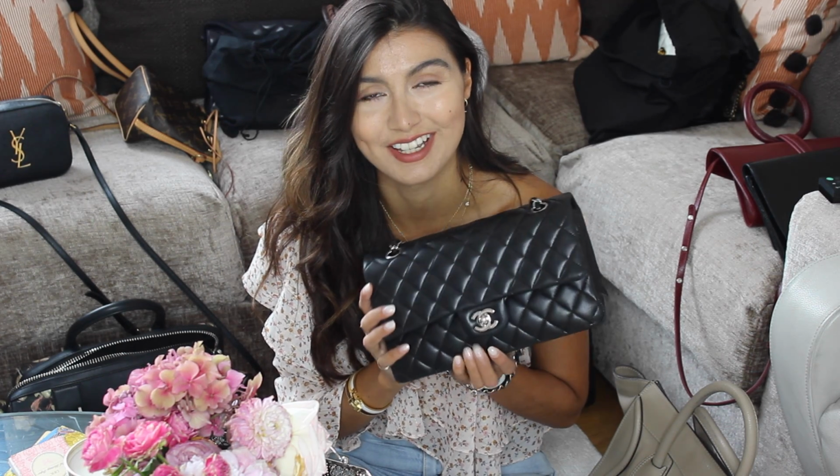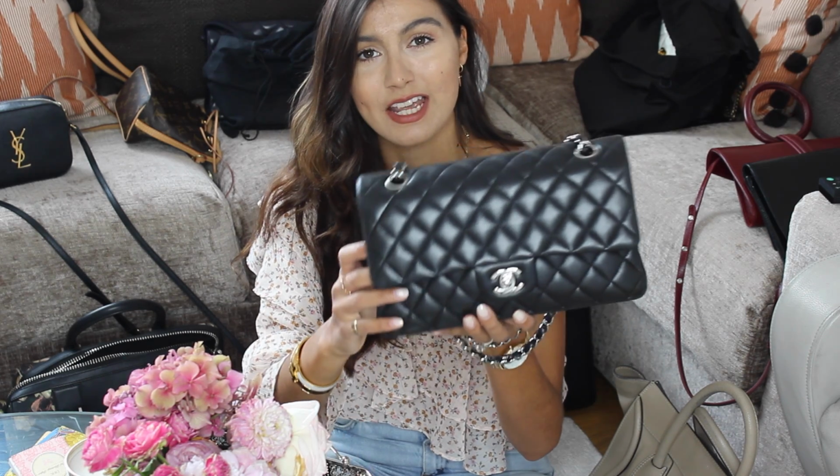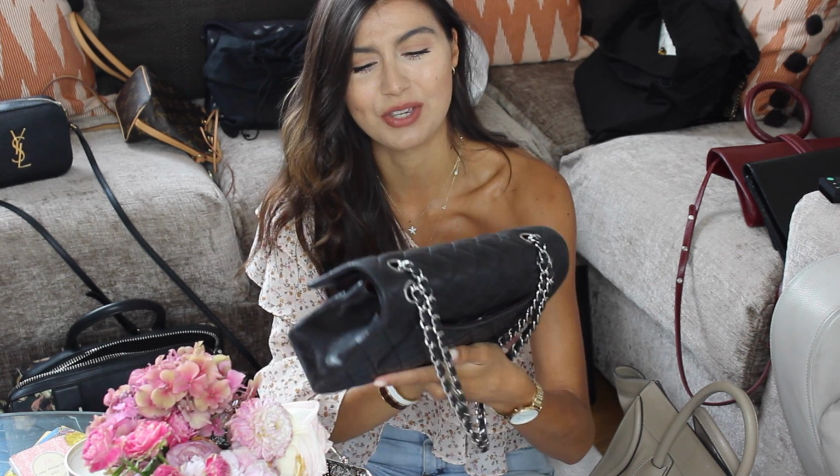When I was first looking at Chanel bags, I thought the boy was definitely my favourite, but that's really changed over the years, and now I think the classic flap is just the most classic for so many reasons. It literally goes with every single outfit, it's so easy to style and wear, and it fits loads in. I think this is the size medium. I don't know if they still do this size.